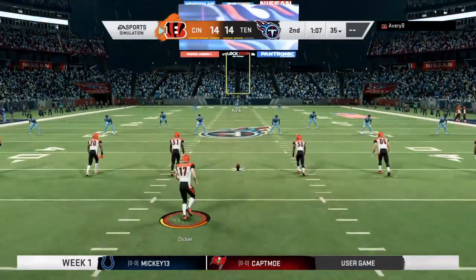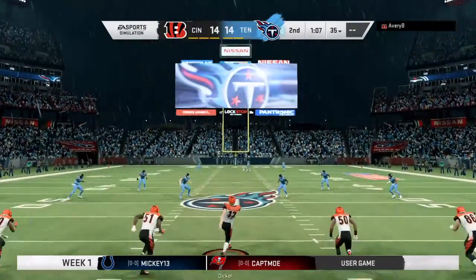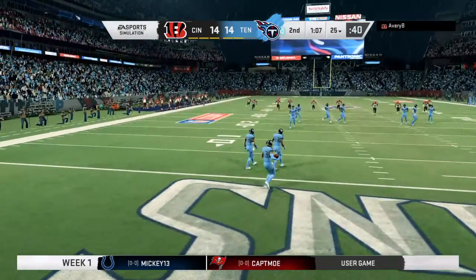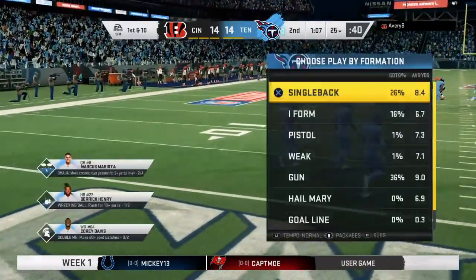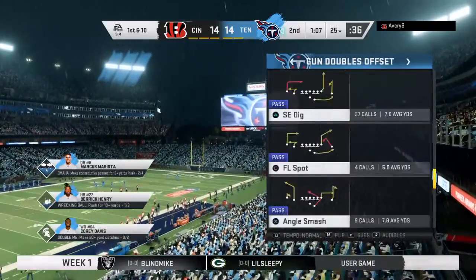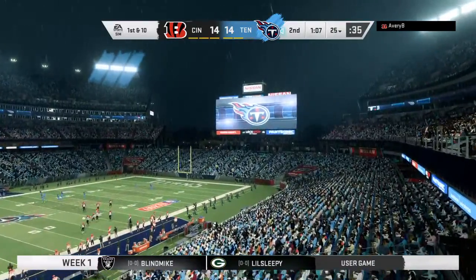This one tied at 14 now as he sends this one away. And a fair catch signaled for and taken successfully. The Titans take over 1st and 10 at their own 25-yard line.